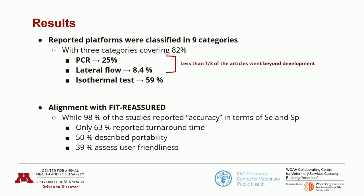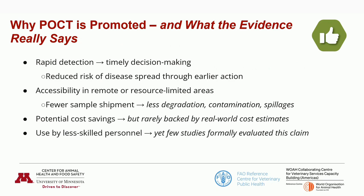While 98% of the studies reported some level of accuracy, and I will put that in brackets because we can discuss longer the quality of those reports in terms of accuracy, sensitivity, and specificity, we then see a significant drop in how those reports deal with things such as turnaround time, portability, and also user-friendliness. Particularly the user-friendliness and the robustness of the test is something that has been very scattered in the literature.